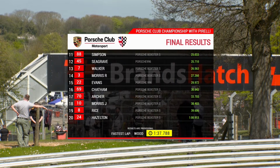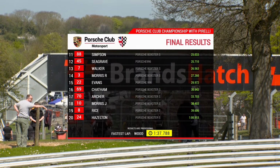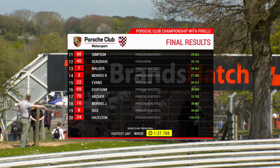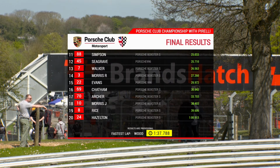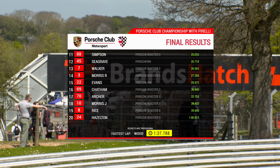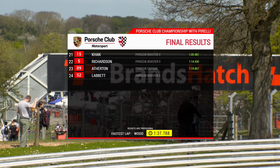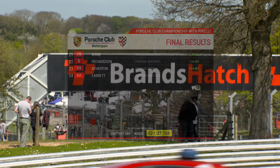Just outside of the top 10, the Class 2 winner finished in 11th place, which was the number 88 car of Paul Simpson. 12th place went the way of 45, which was Paul Seagrave, and then after that it was Christian Walker, who was 13th, ahead of Ross Morris 14th. 15th place was the number 22 car, Peter Evans. Oliver Chatham was 16th, Angus Archer was there in 17th, and Julian Morris completes the top 18 ahead of Harry Rice, and then the car of Carl Hazelton, who was there in 20th position. Shiraz Khan finished in 21st position. 22nd went the way of Brian Richardson. 28th was number 89, which was Tom Atherton. And Darren Lebet, we know, had problems and his car retired early on in the race.